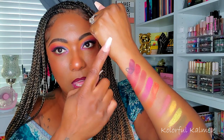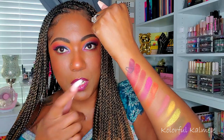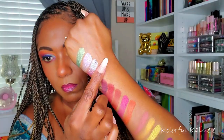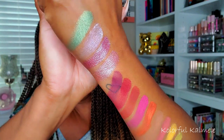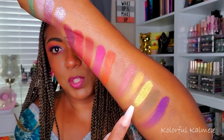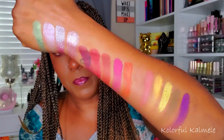So now I'm going to go ahead and swatch the last row that has the four beautiful shimmers right here. So those are the four shimmers that are on the bottom row. These are the mattes, and then this beautiful, beautiful green shimmer here. Very, very pretty.